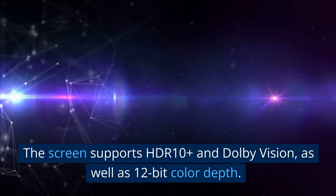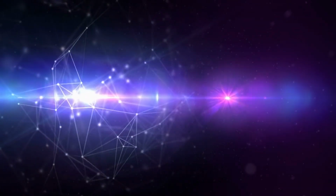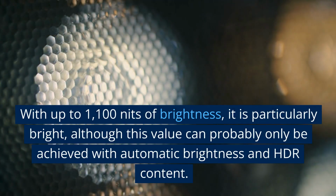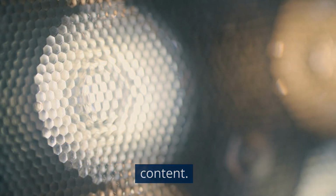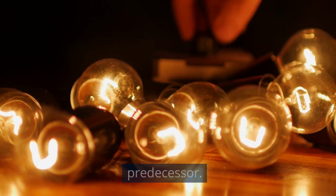The screen supports HDR10+ and Dolby Vision, as well as 12-bit color depth. With up to 1100 nits of brightness, it is particularly bright, although this value can probably only be achieved with automatic brightness and HDR content. It is protected by Gorilla Glass Victus, like the predecessor.